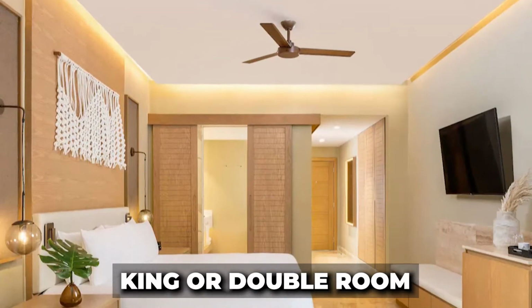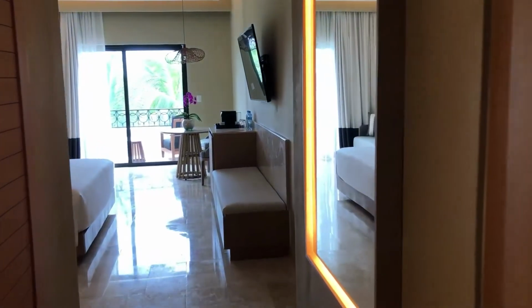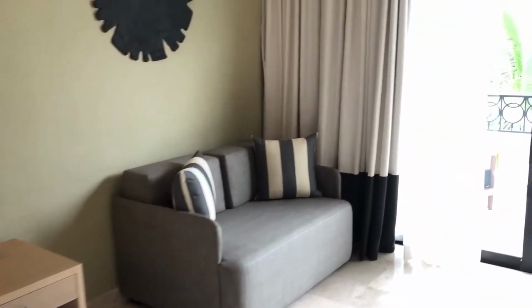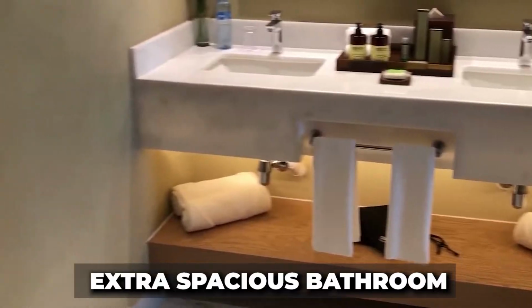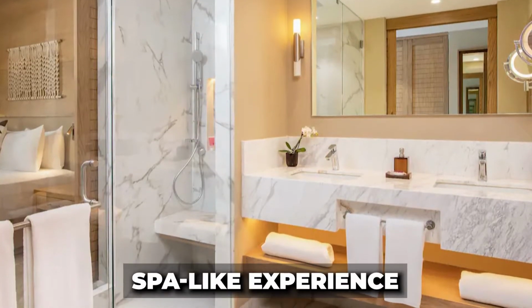The king or double room is the most commonly booked room. The room is spacious, with 474 square feet and can accommodate up to 4 guests. The bedding options include either a king or double bed. The extra spacious bathroom is a highlight of the room, offering a luxurious spa-like experience.